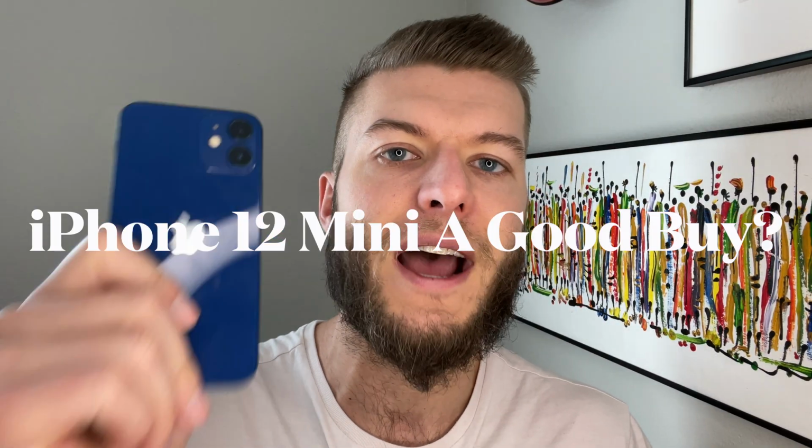Is today still a good day to buy the iPhone 12 mini? And the answer is it depends on what you are looking for as a consumer, what your price is, and what you are looking to get out of a cell phone.